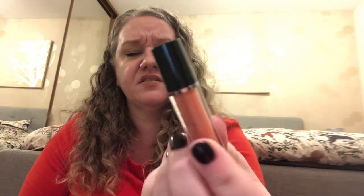Bare Minerals, I definitely think I got this in a box. This is a metallic-y one. Again, it might be nice over colour as well. And last but not least, there is this Doucy lip stain. It's kind of orangey looking, but I'm not sure if I can work with that.